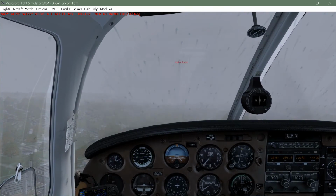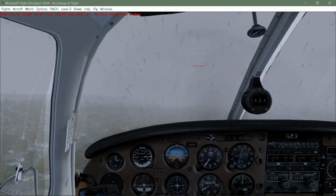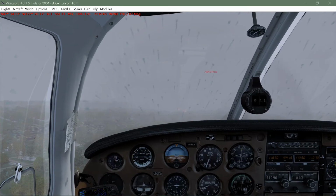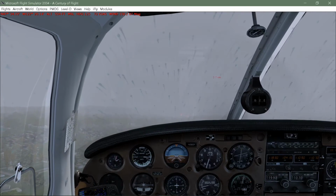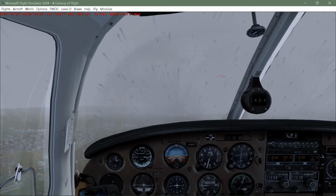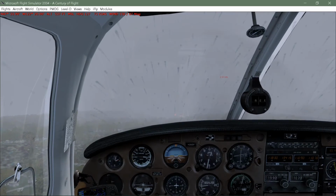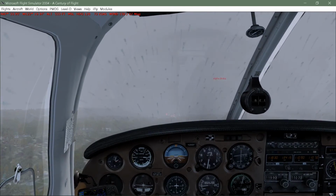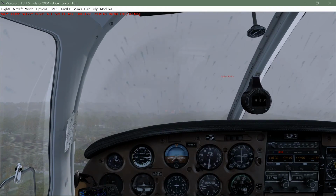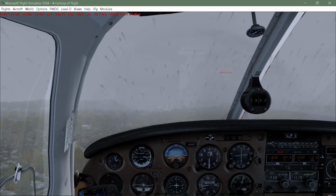We can kind of see the runway again. I'm going to add some power, kind of arrest our descent a little bit. You can sort of see the runway again. Okay, let me give it that last notch of flaps.